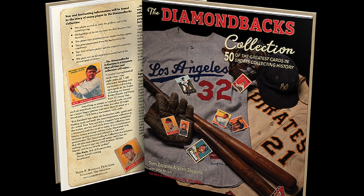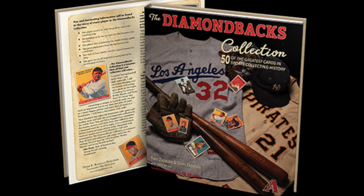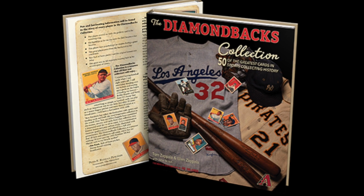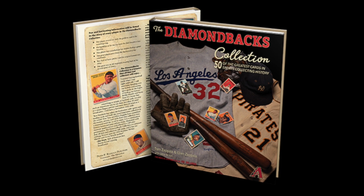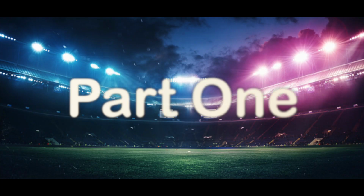As a disclaimer, the cards in this list are not ranked based off of monetary value, but based on the perception of greatness in the hobby of sports card collecting. However, the cards in this list can carry a high price tag. This is part 1 of our journey.